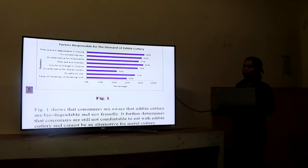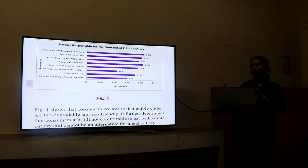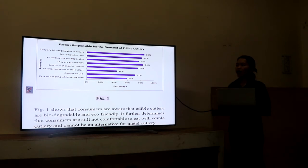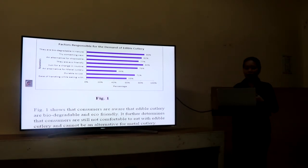And then 44% also said that edible cutlery could be an alternative for metal cutlery, though a lot said that it could not be an option for long-term use since metal cutlery is more durable in the long span and more practical. In terms of durability for use, 71% said that it is durable. And then 59% said that they are still adjusting, especially with the ease of handling while eating with this edible cutlery.